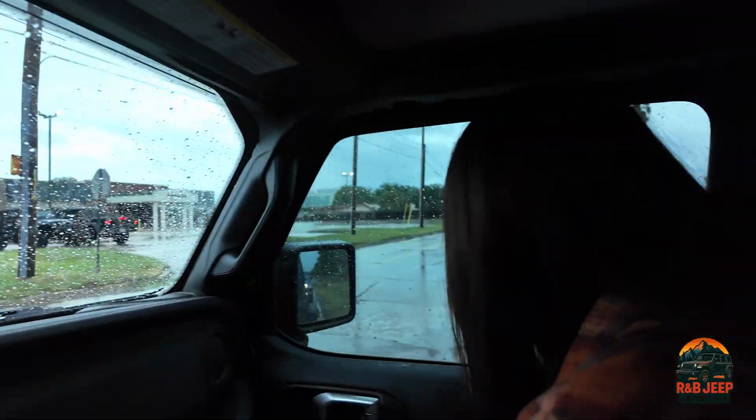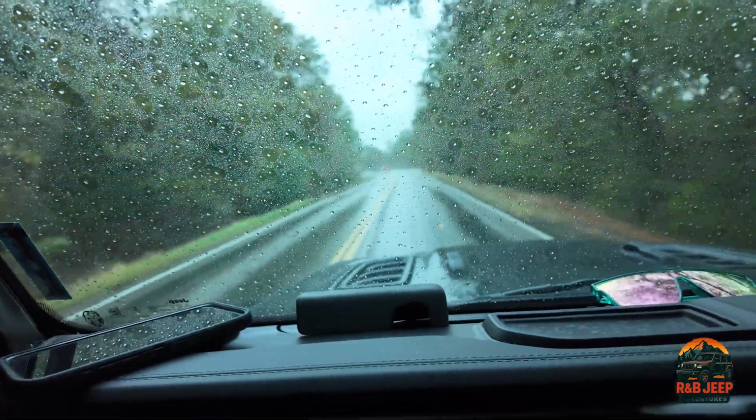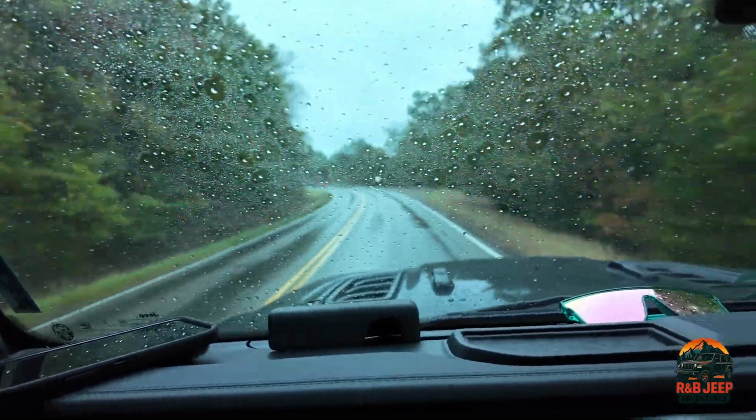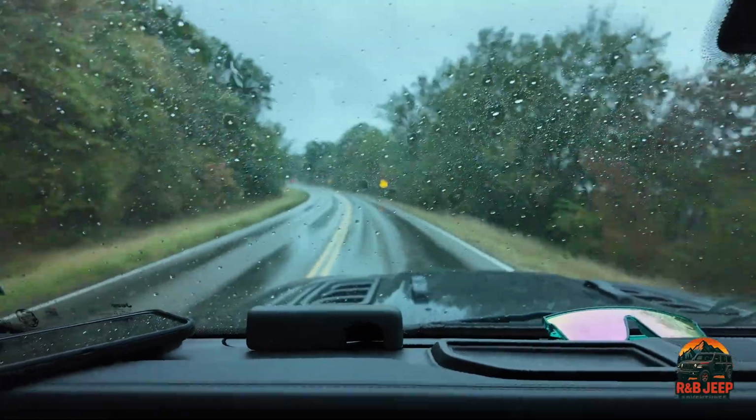Yep, this is Muskogee, and we're headed to Camp Gruber for some rock crawling. This is us leaving Hatbox Field, headed out about 20 minutes to Camp Gruber, just to the east of Muskogee.